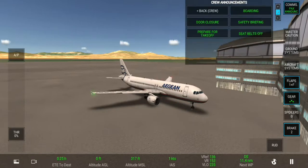Ladies and gentlemen, the captain has turned on the fasten seatbelt sign. If you haven't already done so, please stow your carry-on luggage underneath the seat in front of you or in an overhead bin. Please take your seat and fasten your seatbelt, and also make sure your seat back and folding trays are in their full upright position.